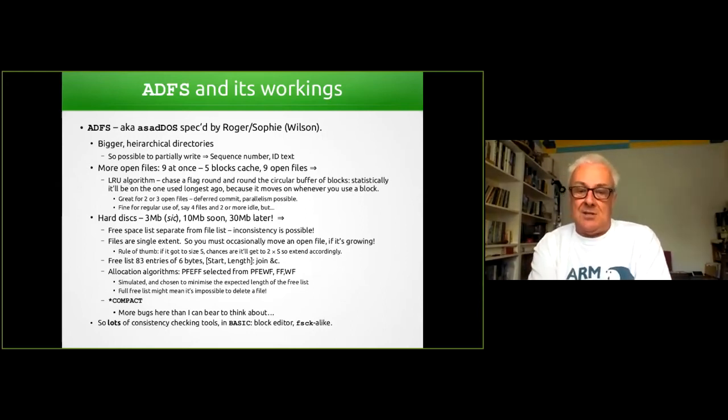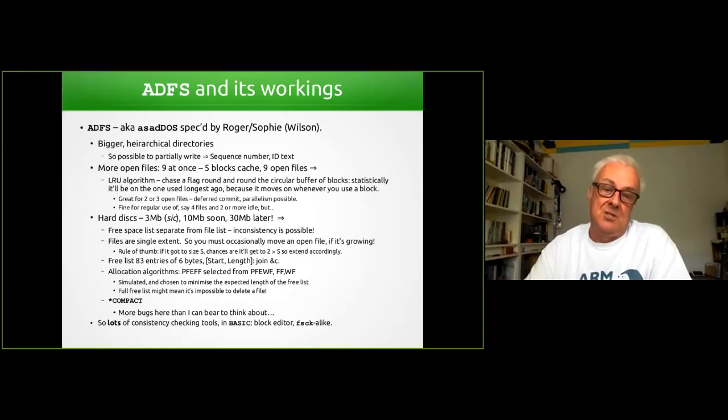We kept files to a single extent, so you must occasionally move an open file when it grows beyond the pre-allocated lump you've given it. I think we gave it something outrageous, possibly depending on the size of the disk, but it was something like 16 kilobytes, which was quite a lot of data for the initial allocation. And I think that was probably picked so that you could have sensible behavior on a little floppy as well as on a hard disk. As for what to do when you extend it, the rule of thumb we used, which again just came from computer science folklore, if you like, if it got to a particular size, S whatever, chances are it'll get to twice that eventually. So anytime you extend a file, you double the amount of disk space you've pre-allocated.